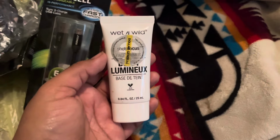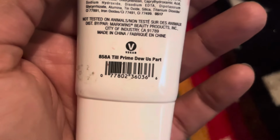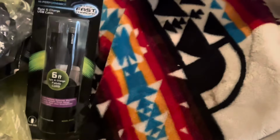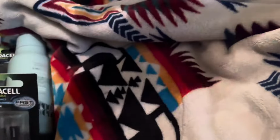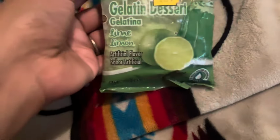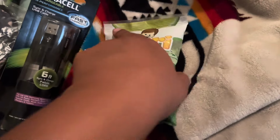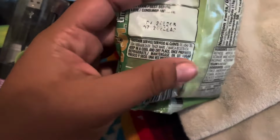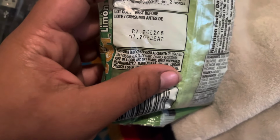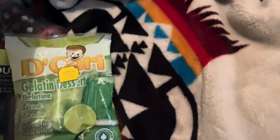I found one of these. I knew that this was a penny, but I still did check to see if it was, and it was. So that's the UPC. And then I found this here. But I do believe this is expired. I want to see if this is expired. I'm not sure, but this was a penny. Okay.